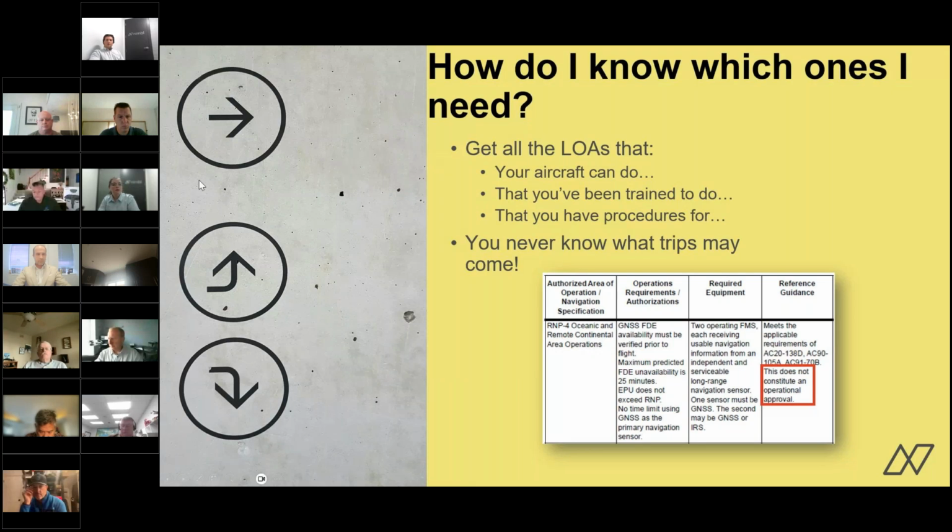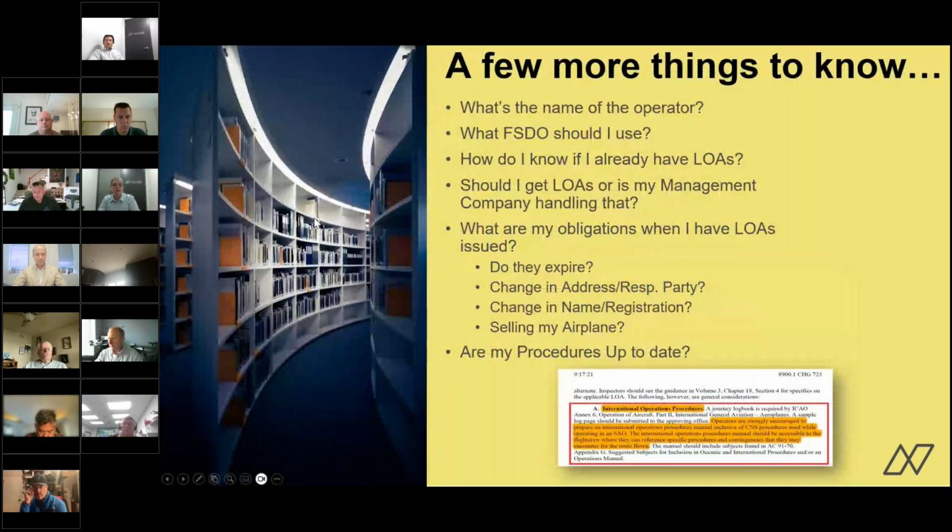So beyond knowing what LOAs you need, there are a few more items to consider. Clement, what are some key points operators should keep in mind during this process? Yep, and that's a great question, Gary. I think it's important for everyone to know.